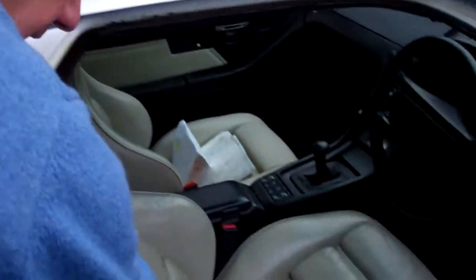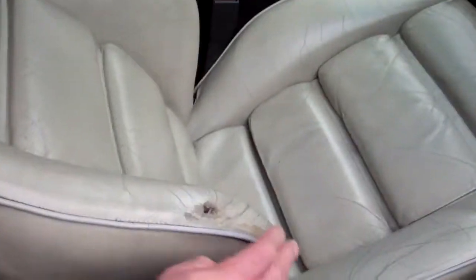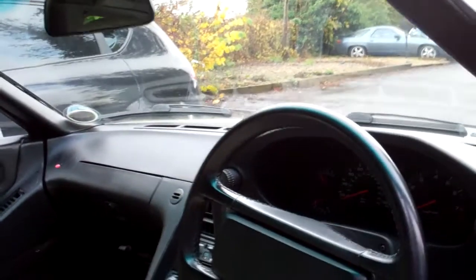No, you don't. I found a place locally to me in Leicester, and I have a bit of a problem here. Just where you're getting in and out? The bolster, yeah, the bolster. But I'm going to get that fixed. I've been told I can get that fixed for about £100. I might even get the seats cleaned. And what colour are the seats? They look like a Magnolia Oyster? Magnolia Oyster, I believe, yes.